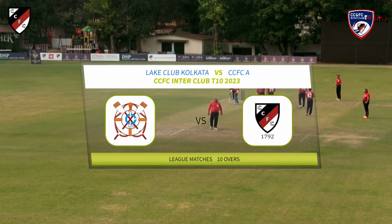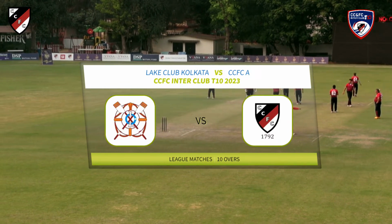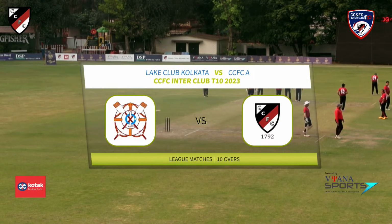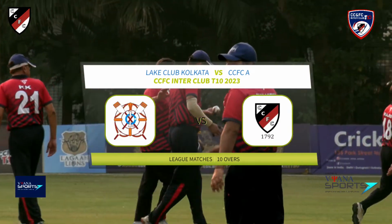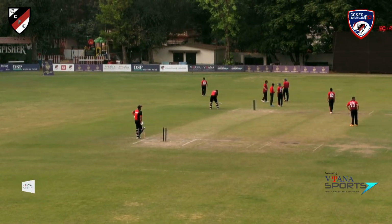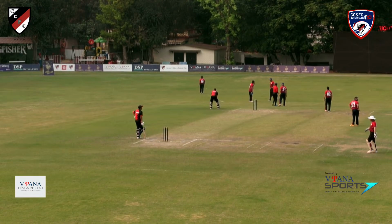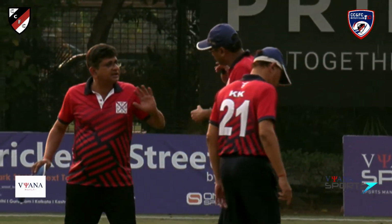Hello and welcome to match number 2 of the CCFC Inter-Club T10 powered by Viana Sports. It's time for Lake Club Kolkata versus Calcutta Cricket and Football Club Team A. The hosts in action in the second match being played in tandem versus Lake Club.